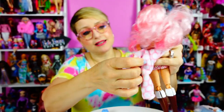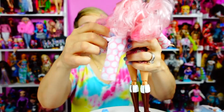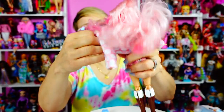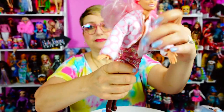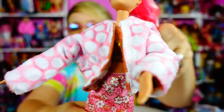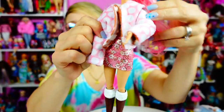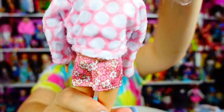Okay, so let's just get the jacket on. Here, bend your arm. Hey, in good news, my mom can now bend the broken arm. Ho-ho, yay! There we go. It only took 3 months for her to be able to bend her broken arm again. There we go. Okay, so I don't love the polka dot jacket with the skirt, really.